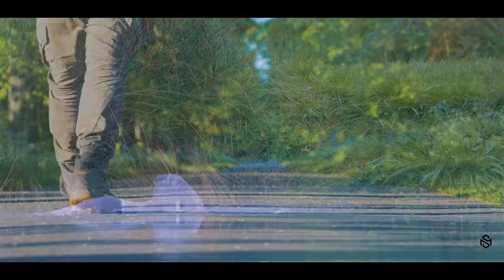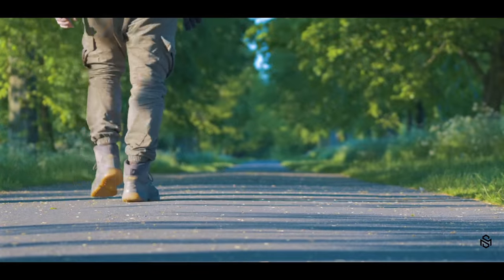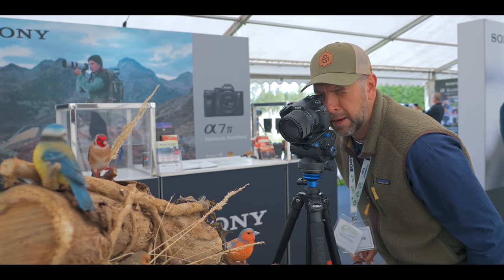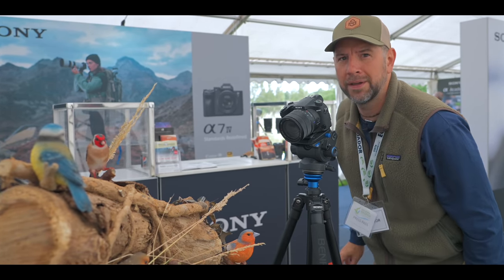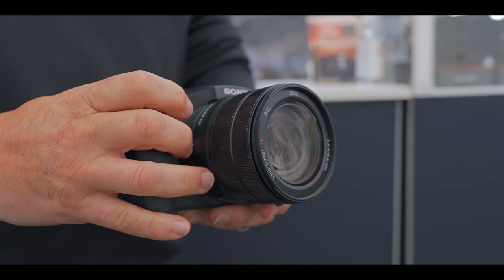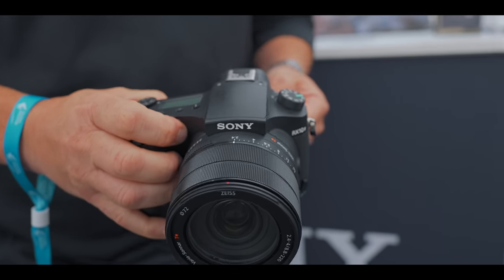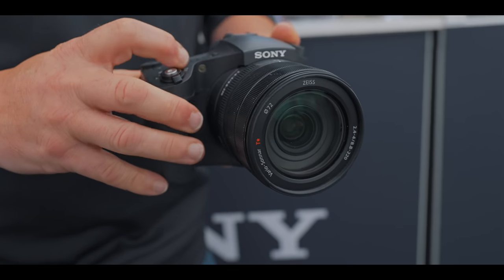So for slow-mo, absolutely superb. And also popular at the show isn't just APS-C cameras, lenses, full frame and so on. It's also the bridge cameras. This is the RX10 Mark IV. It's been out for a number of years now, and it's always been a very, very popular bridge camera. And once again, at this year's show, it's really, really popular.